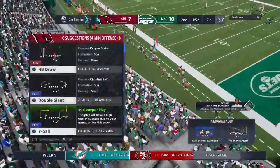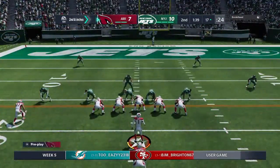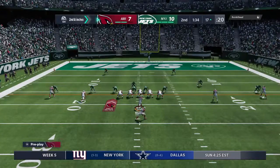And he'll get it down this time to the 17. It'll be a pickup of 10 yards. And it'll be 2nd and very short. At the 17-yard line.